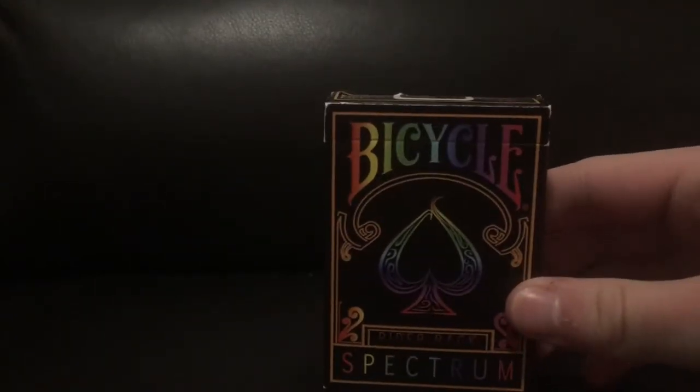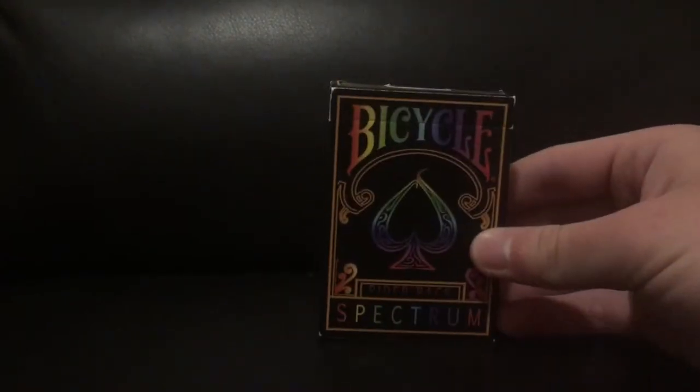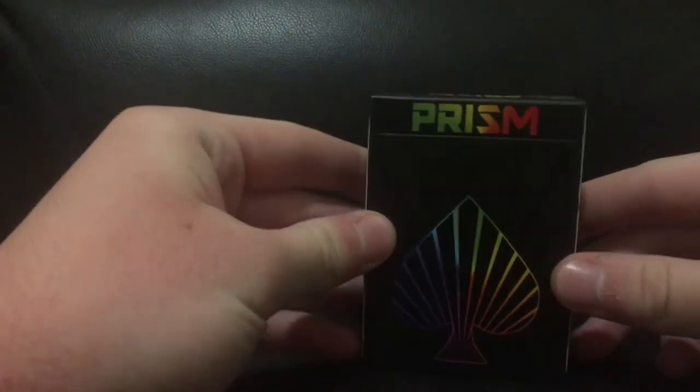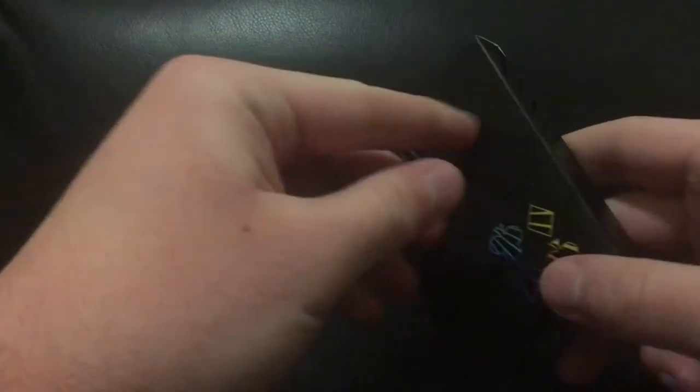Whatever. Spectrum. That was not... I had it over here. Yeah, you can definitely see it right here. Isn't this such a beautiful deck of cards? Anyways, Spectrum. And then, just kind of go along with it. Prism. Kind of see the word there.